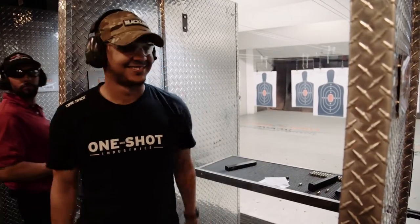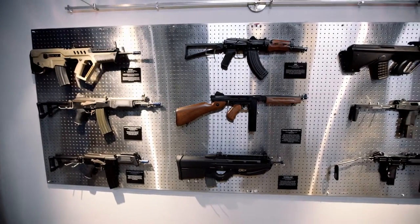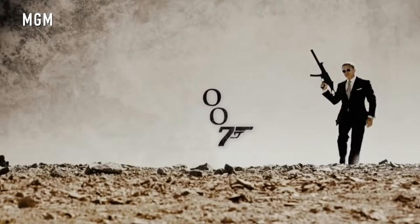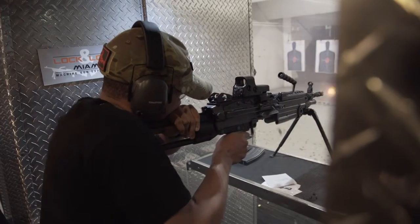Reactions is usually, wow, I can't believe it. I was impressed. It's nothing like you've seen before. You don't get to shoot these types of guns every day. It was definitely a once-in-a-lifetime experience. Well, all the weapons you know from the cinema are here. It was a wow factor.